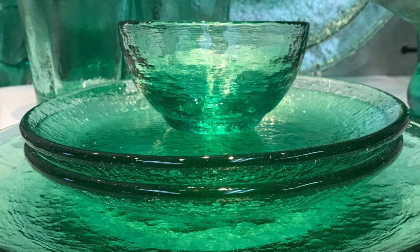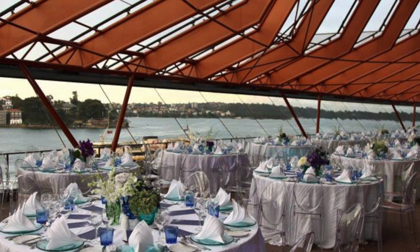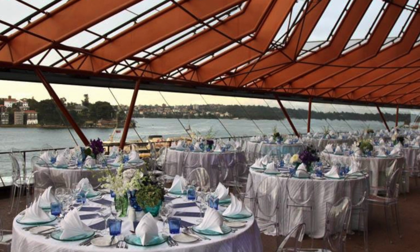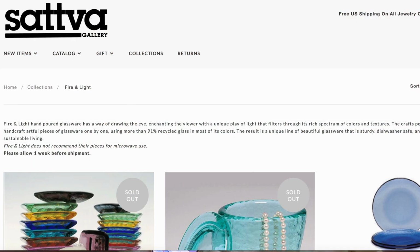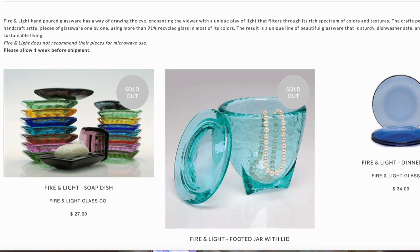Since the company closed in 2019, Fire and Light art glass has become very desirable with collectors, knowing that no more pieces will ever be created. It is harder and harder to find, making all pieces more rare and prices go up a lot. So what has happened to prices? First, I want to show you a website that is still up on the web called Sattva Galleries, and it shows the original prices.